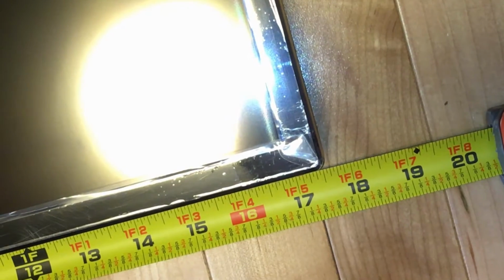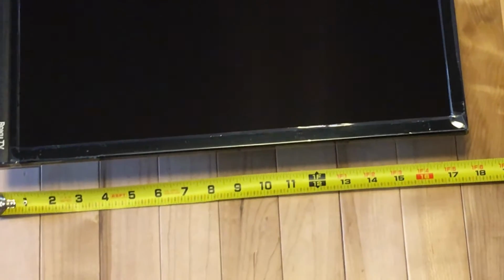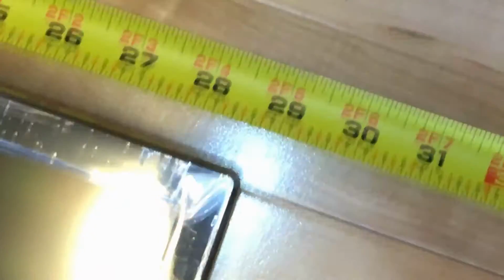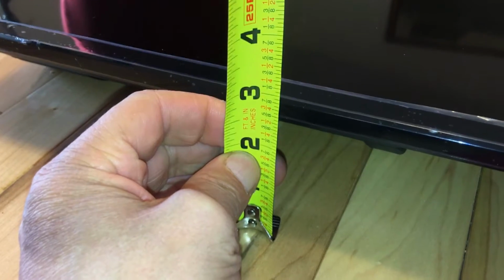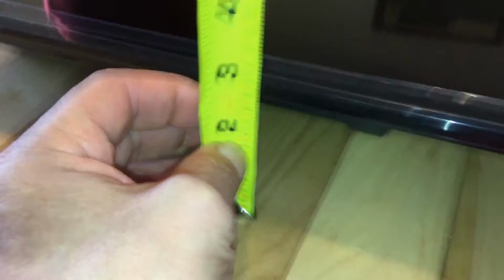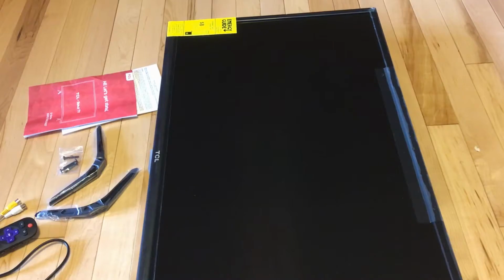Width 28.8 inches. TCL 32 inches Class LED 3 Series 1080p Smart HDTV Roku TV. Front zoom. Screen size 31.5 inches. Height with stand 19.1 inches. Product width 28.8 inches. Product depth with stand 7.1 inches. Product height without stand 17.1 inches. Product depth without stand 3 inches. Product weight with stand 9.4 pounds. Product weight without stand 9.3 pounds. Box dimension height 20.6 inches.